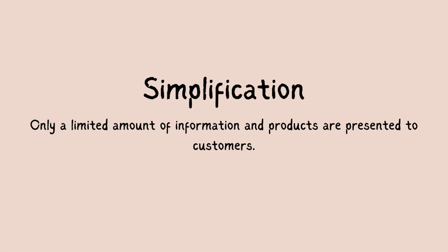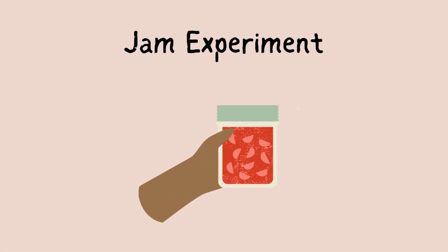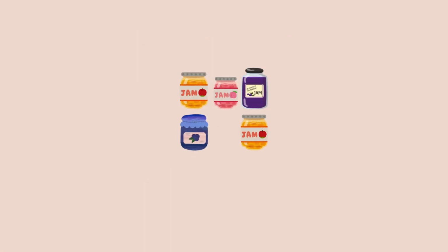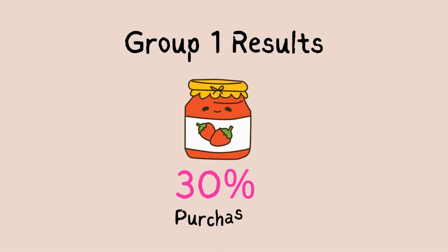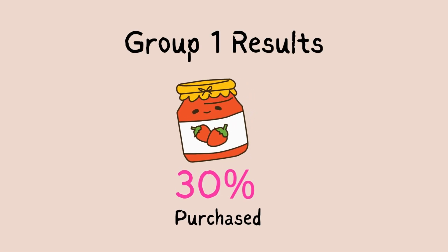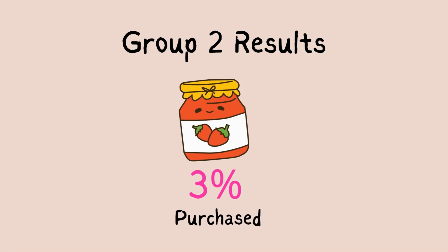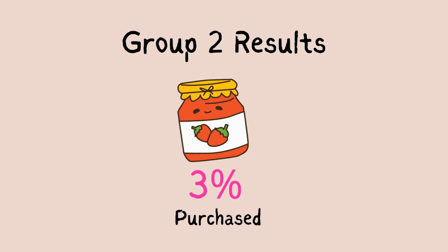In a study conducted by 2 psychologists from the Universities of Columbia and Stanford, 2 groups of shoppers were presented with a choice of jams. The first group was presented with 6 choices of jams, and the second group was presented with 24 choices of jams. Shockingly, 30% of shoppers in the first group purchased a jam, compared to only 3% of shoppers in the second group purchasing a jam.